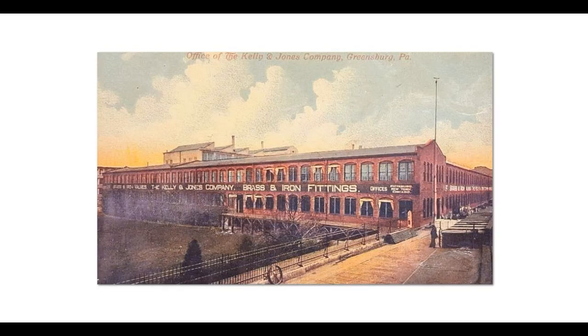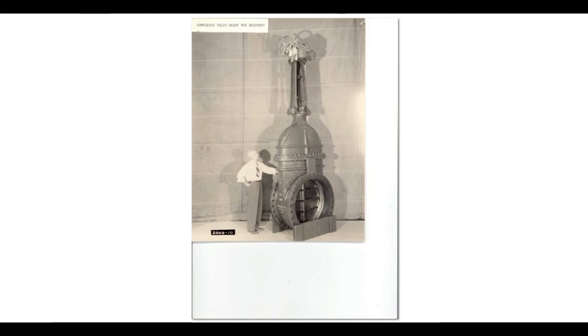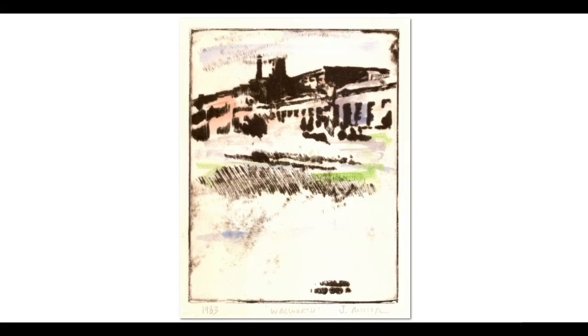That was an early shot when the company was still owned by Kelly and Jones. That was Kelly and Jones that founded it in 1887. And by 1925, they were bought out by a company from New England called Walworth. That's what they were making, valves and fittings. And that is what you call a real valve. That's a gate valve. That is the gate in place, and then this control gearing mechanism up here would lift that gate up and allow the fluid to move through there.